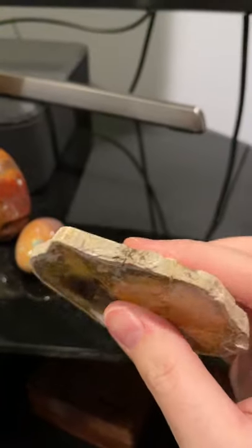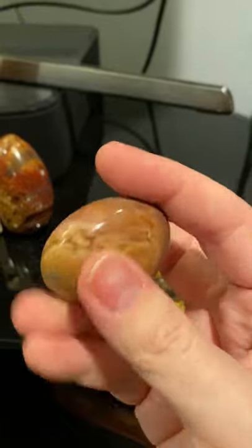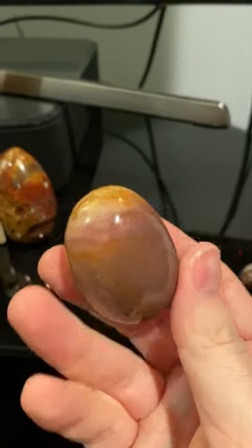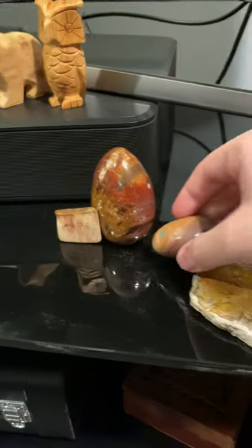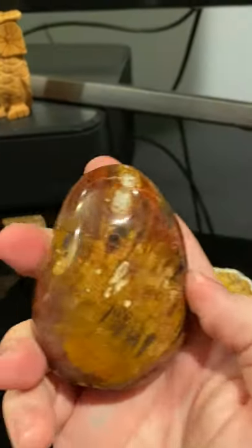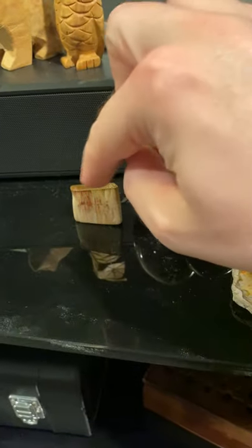Here's a piece of petrified wood, absolutely gorgeous. And like I said in my previous videos, this is wood that gets crystallized. And here's a jasper. Polychrome, most likely. And this is another piece of petrified wood, but freeform. Absolutely gorgeous. And there's another piece of petrified wood. Now these, I love these.